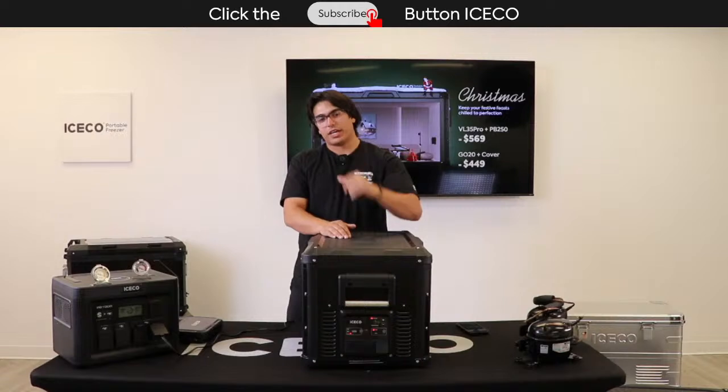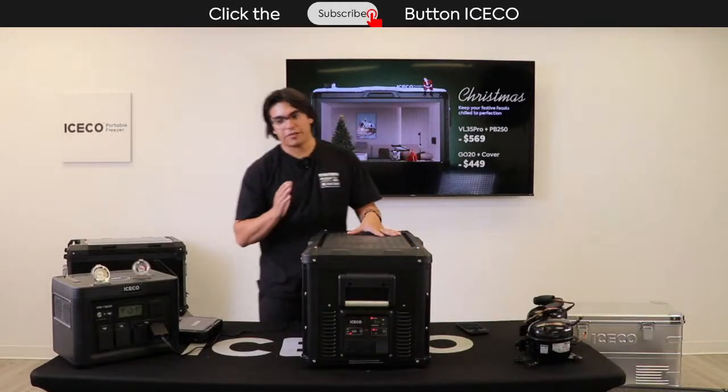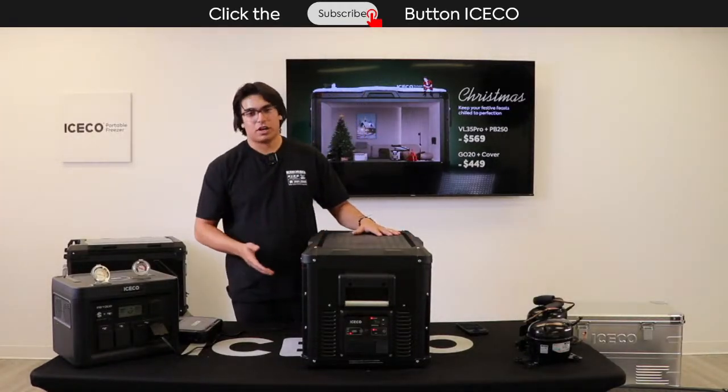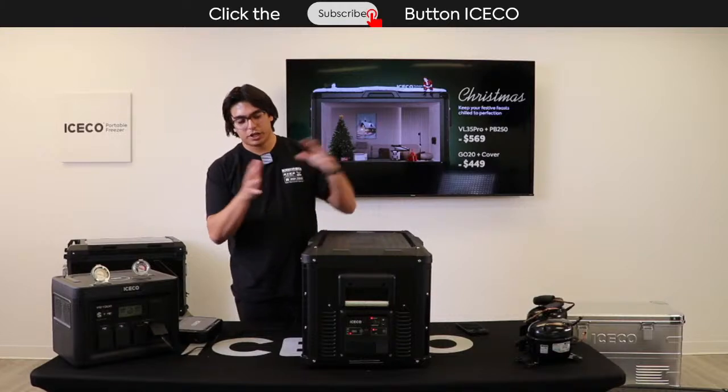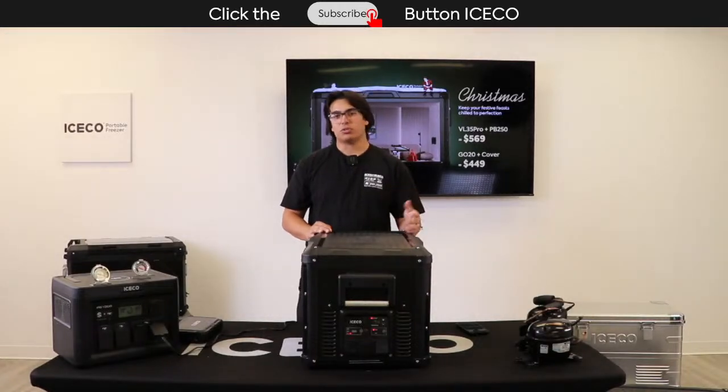So we take that into account by integrating a very simple to use, very tried and tested display, and coming onto the aesthetics, the design, and pretty much the entirety of the fridge, we more or less went for a simple and easy to use design for the VL35 Pro S.